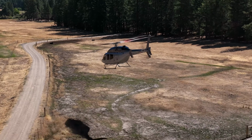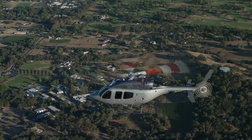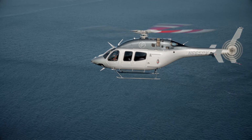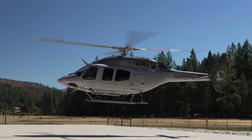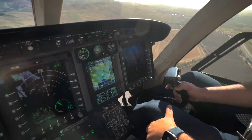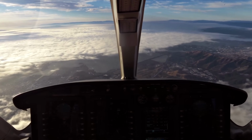One of the best features about the 429 is its speed. It's so fast. And most of the time with aircraft that can go fast, you're taking a penalty in the ride. The vibrations start to pick up, the ride quality starts to go down. But in the 429, it's as smooth in the hover as it is at 148 knots. It's incredibly quick and efficient. Get it up to altitude, you're burning under 450 pounds an hour at altitude, and you're moving, you're going places.